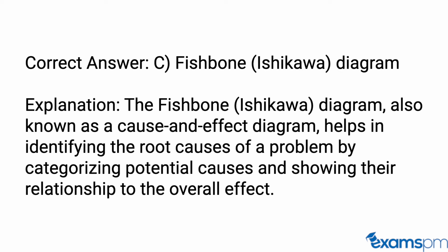Correct answer: C. Fishbone Ishikawa diagram. Explanation: the Fishbone Ishikawa diagram, also known as a cause and effect diagram, helps in identifying the root causes of a problem by categorizing potential causes and showing their relationship to the overall effect.